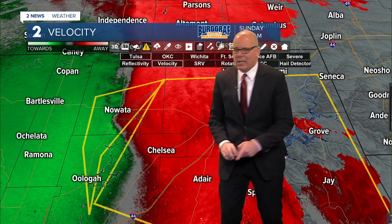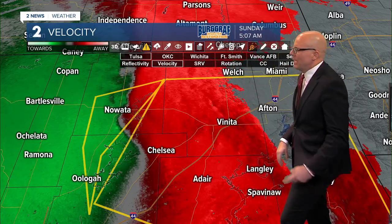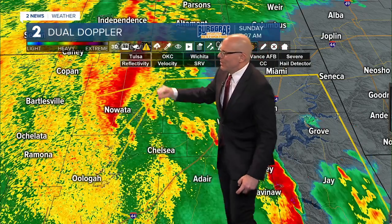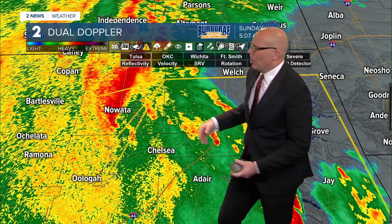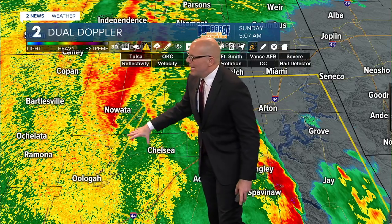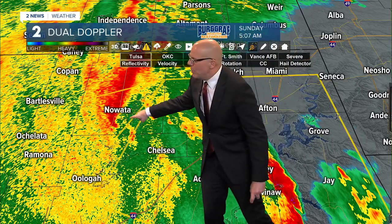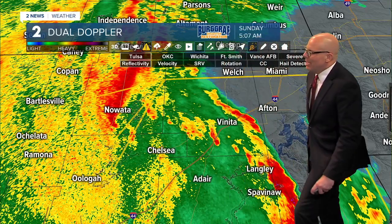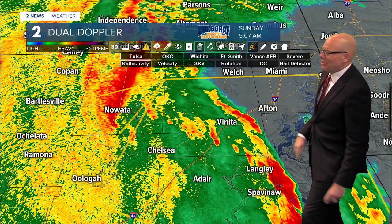Again, if you're in Nowata, I would stay away from windows with that potential for some strong winds here with these storms. Again, you look at the reflectivity, and it's not anything that you would look at and think, oh, that's a really strong storm. But we've got a lot of wind here still ongoing over areas around Nowata. And there could be even just a little weak circulation that we're keeping an eye on here, southern portions of Nowata County. So just monitoring that here, southern Nowata County.